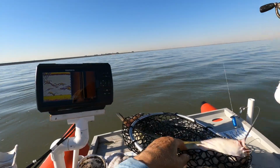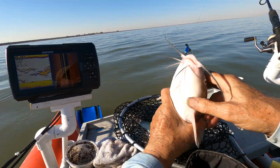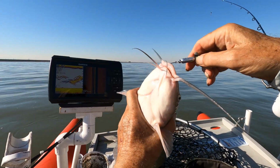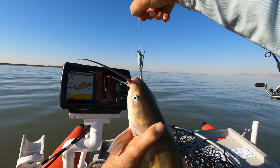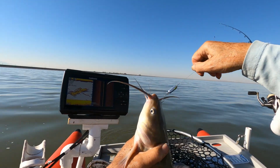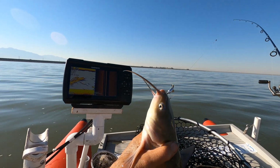Okay. Rod in the rod tree. And let's take a good look at this guy close up here. That again was on the blue whirly jig with a minnow on it. Blue and silver works pretty good. And as you can see on the screen, we're going through a few fish. So, back in the zone.